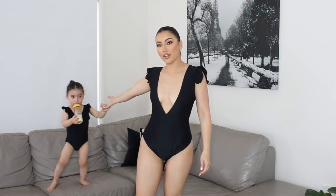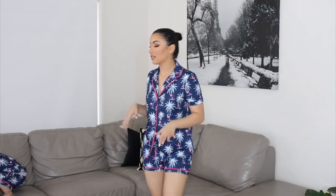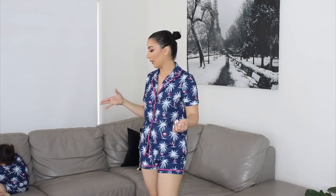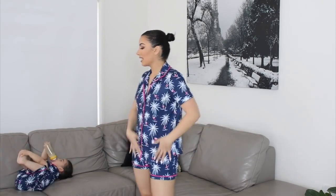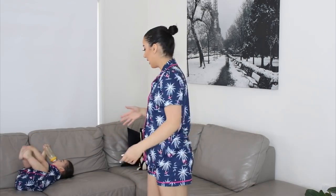You are so cute. Just letting you guys know, these are actually a bigger size than the rest of the outfits. Everything else was a size toddler 2. This is a 3 to 4 because they didn't have size 2 in stock, but she can grow into it. They're meant to be comfortable anyway, so I wasn't too worried that it was big. These are such a nice material. Now, these feel even better than some of my expensive pajamas.